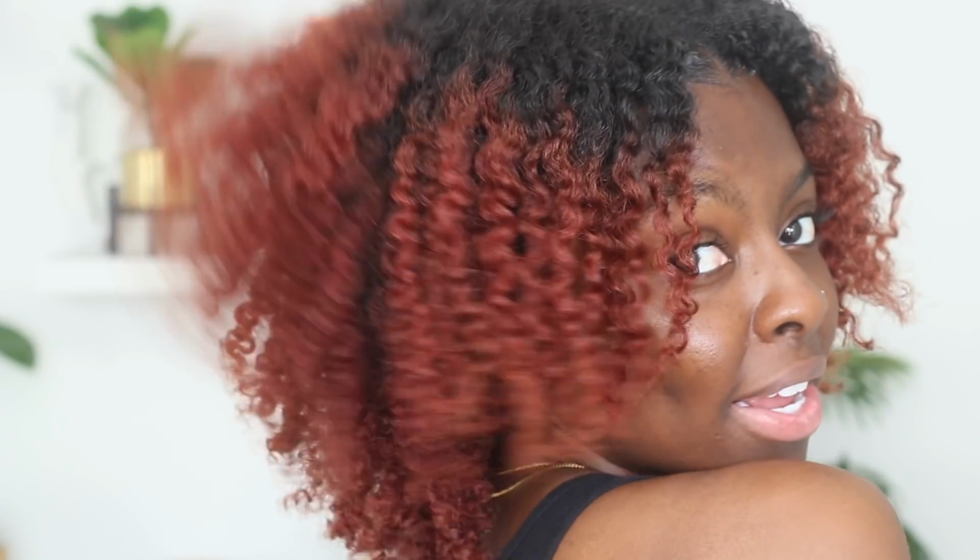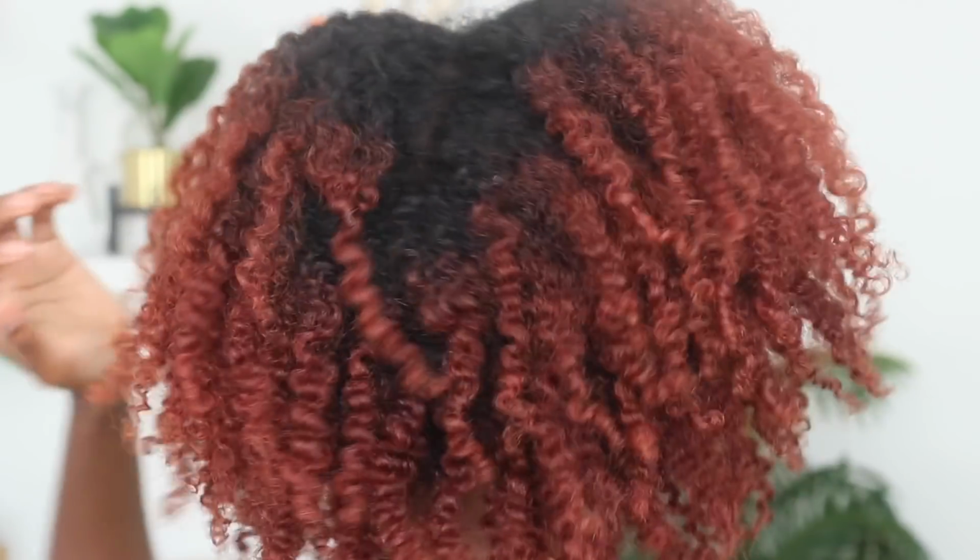Okay, you guys, so this is the finished look. Come on, somebody. This is definitely going to be my style of choice from now on. I normally stretch my hair with a blow dryer, but this length is pretty okay for me. And I'm noticing that when I don't stretch my hair with a blow dryer, my hairstyles last a lot longer. So I'm gonna keep this up for a while.